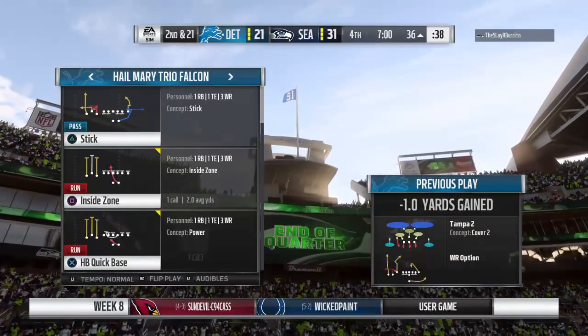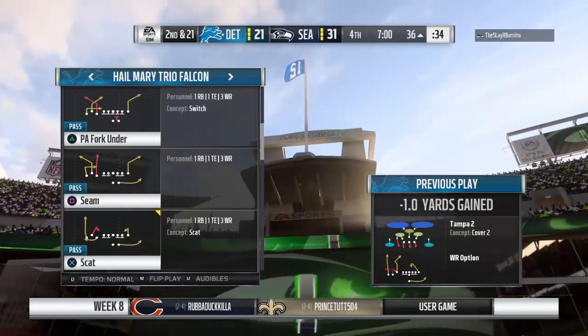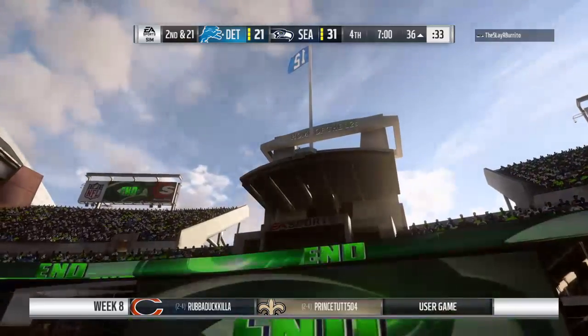Back now in Seattle, Washington. It's the Lions trailing, but with possession of the football as we get set to bring you the 4th quarter.